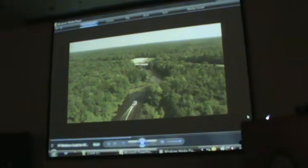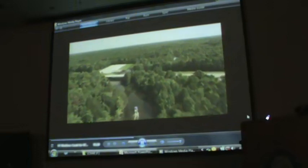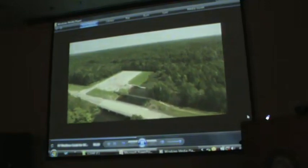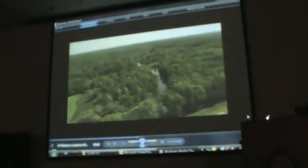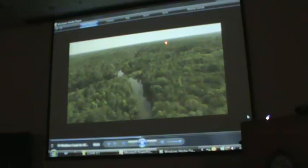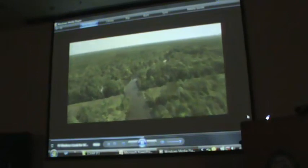That's the Rembert C. Dennis boat landing you see in the top, and Wadboo Bridge. What route number is that? The route that we're looking at, the highway, is Highway 402. Thank you. We're getting close to Wadboo Plantation. It's going to be right up in this area. There's a power line. I'm going to fly over it and then come back and fly under it just for the fun of it. Without seeing it.